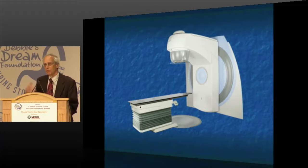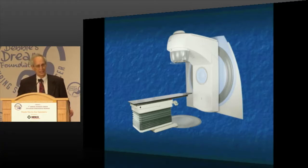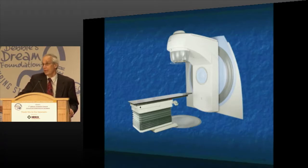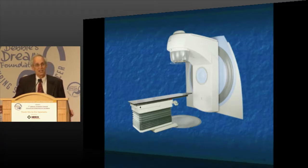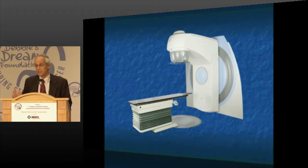So we talk about radiation. Well, what is it? How do you actually get it? Well, you get radiation when someone takes a diagnostic X-ray, and you have an X-ray tube, and it comes down, and it aims at what you want to take a picture of, and then you have an X-ray plate to see what happens.